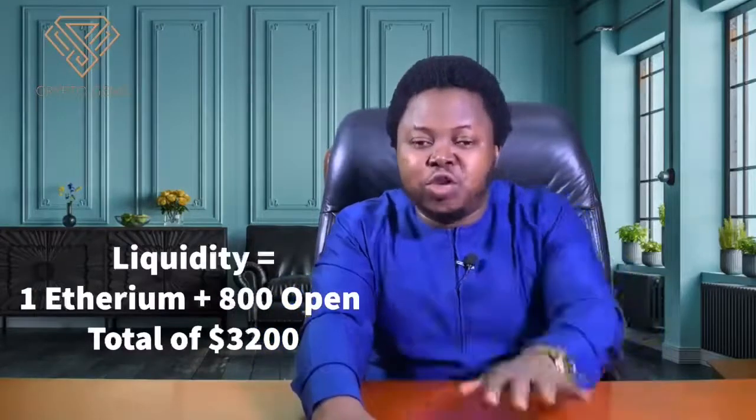How do you provide liquidity? Very simple. You go to Uniswap, for example, and you say, I want to provide liquidity for this particular token combination. So for any token you want to provide liquidity for, you have to provide the same value of that token and of Ethereum. I'll give you an example. Let's say for the purpose of illustration, Ethereum is $1,600. Let's say for the purpose of illustration that Open is $2. I will need 800 Open to equal 1 Ethereum. If I want to provide liquidity, I will put in 1 Ethereum and 800 Open.